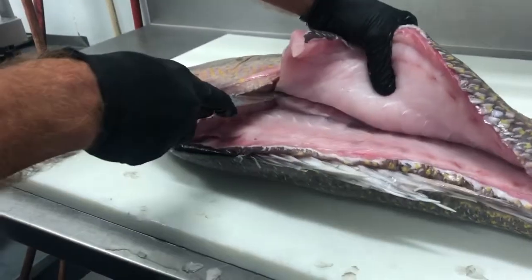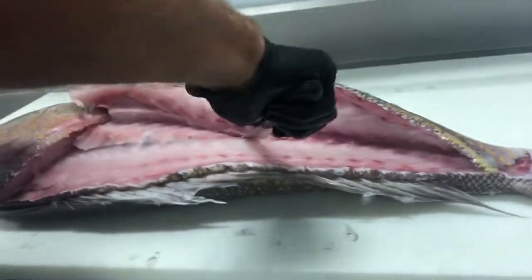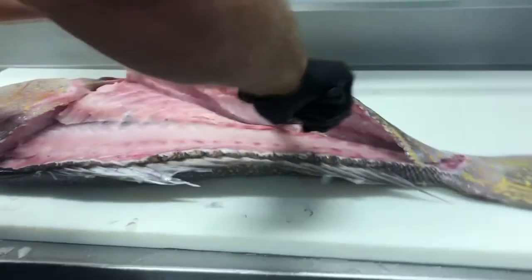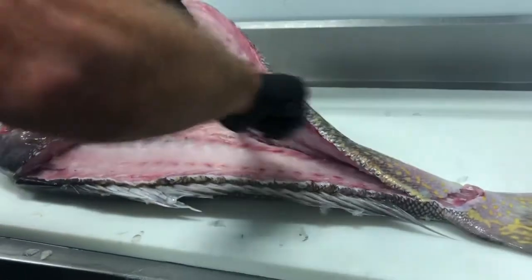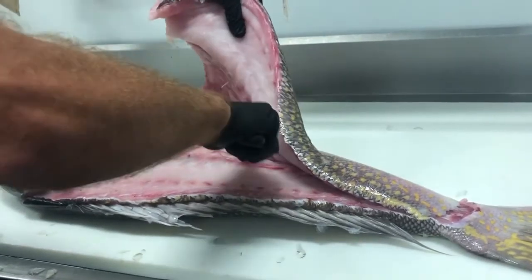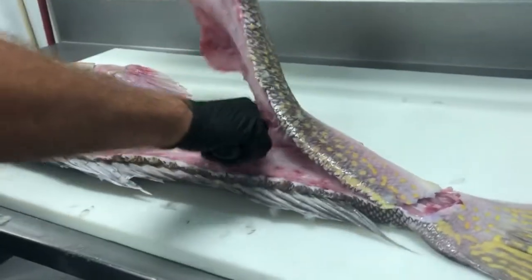And then I'm gonna reach over to the other side of them and then start going down the bottom half of the fillet. Right down the rib bones a little bit. As soon as I pass the rib bones, just cut down, flip it over.